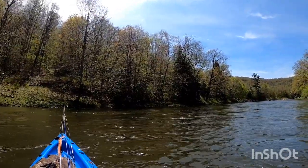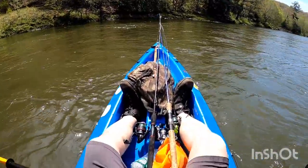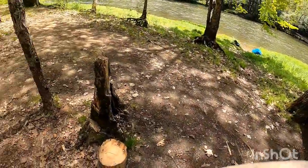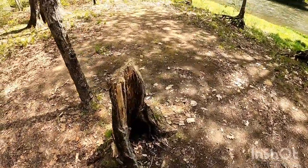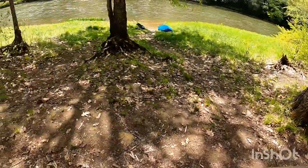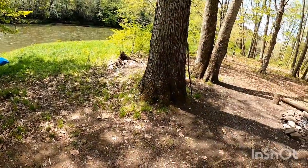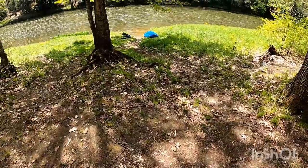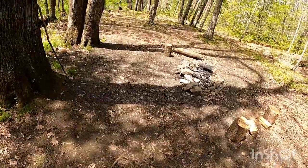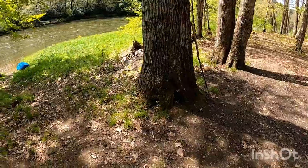Where's my spot? Where's my spot? All right, guys, I'll get back to you. Well, guys, I figured I'd show you this. This is a campsite some people that float the river have been using. I had to drain my kayak. I get to them rapids, I start getting water, and then I start getting a little top heavy, not to mention I'm sitting in water. So trying to slow this down.